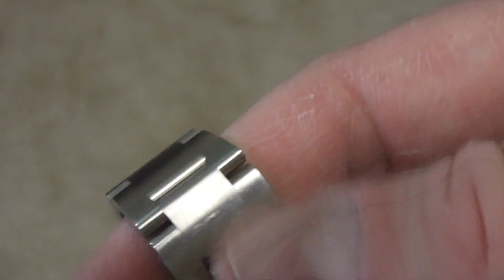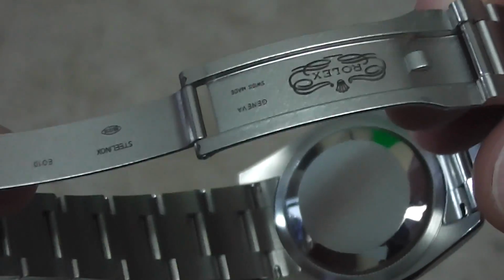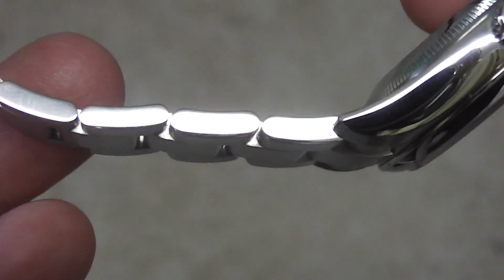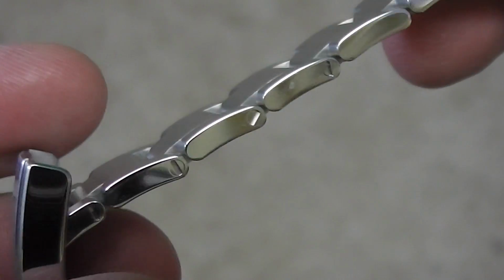It's got your Oyster bracelet and the flip lock clasp, which is a newer clasp that they offer. You can see there it comes together. Nice bracelet. Again, what I was saying about quality. This bracelet, as you can see, well, actually, I've got to go over here. As you can see, there's a screw. It uses screws. It doesn't use push pins.